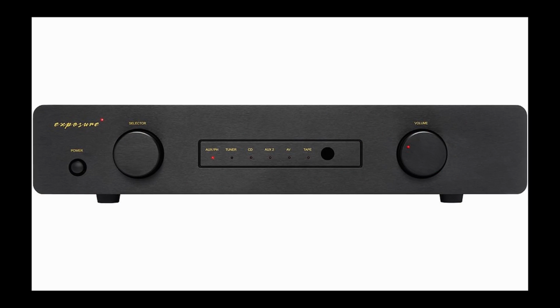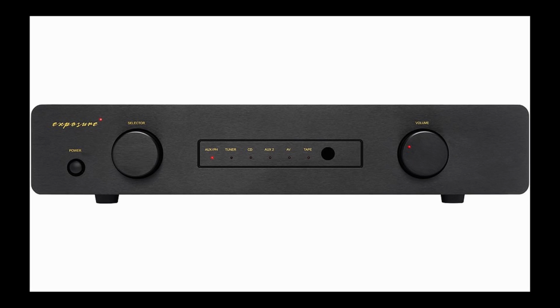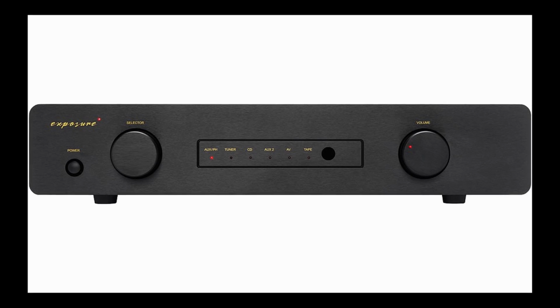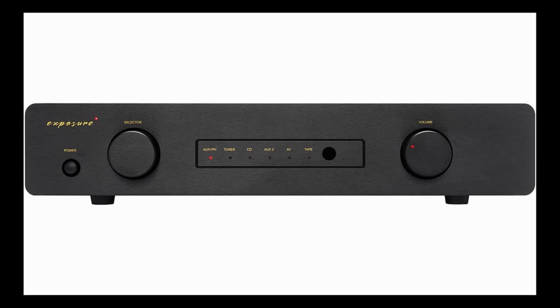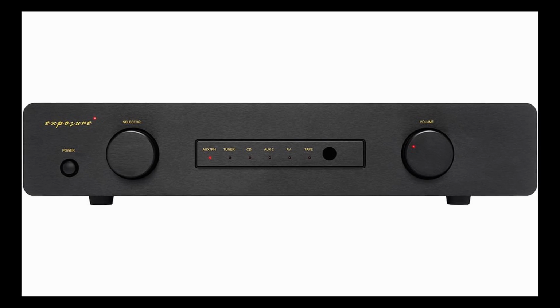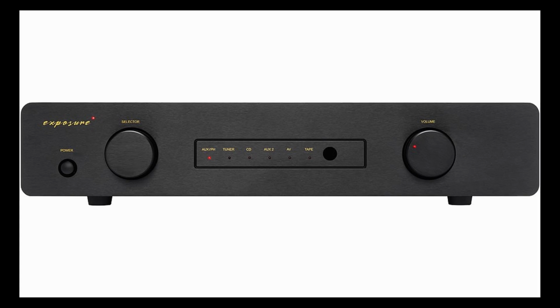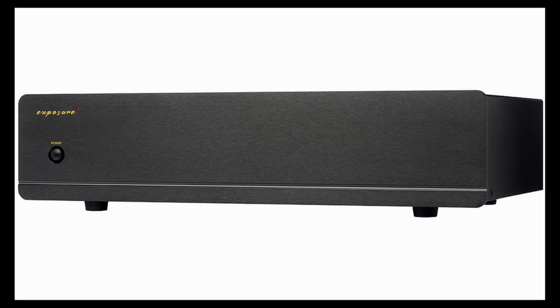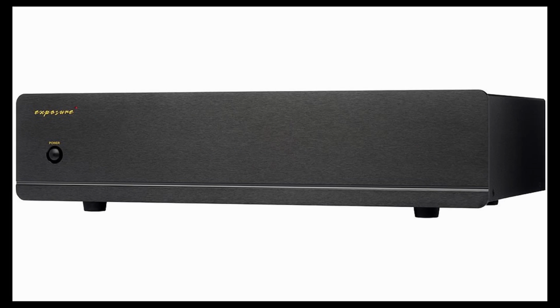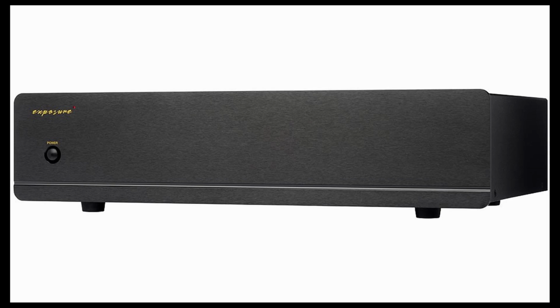High quality relays are used in the input source selection, whilst the output stage uses discrete transistor Class A output buffers. There are all discrete transistors in the gain stage as well, married to a hybrid power supply to ensure very low noise. The 3510 stereo power amplifier delivers 110 watts per channel into 8 ohms.